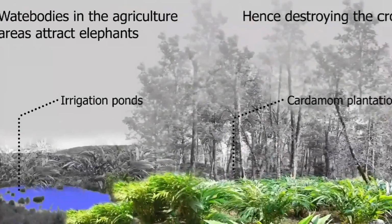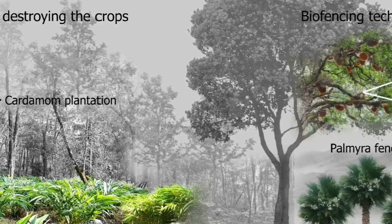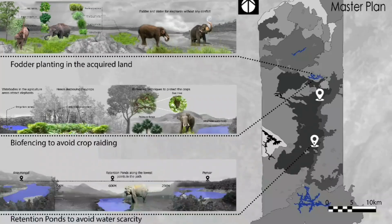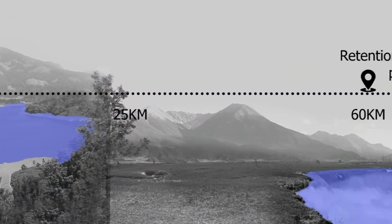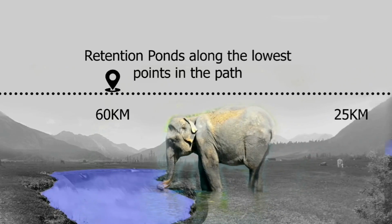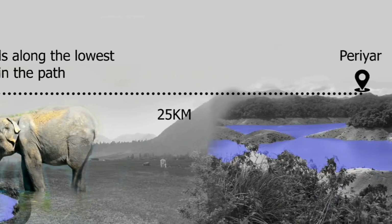Crop raiding can be avoided by putting biofences like beehives or thorny trees like palmyra in the high threat areas. Also, making retention ponds at the lower elevation points along the corridor helps to avoid crop raiding, as the elephants will not enter the cultivable areas searching for water resources.